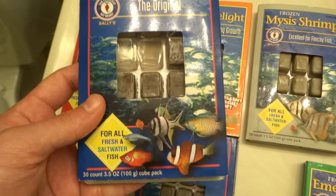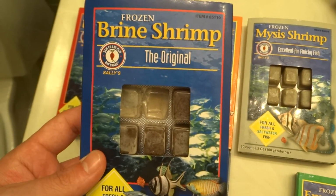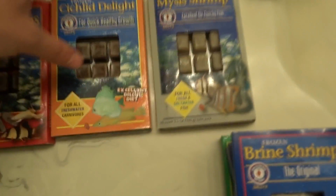Now, the difference between brine shrimp and mysis shrimp is that mysis is smaller than the brine shrimp. The brine shrimp are a little bit bigger, but I think the mysis shrimp has a little bit more protein.